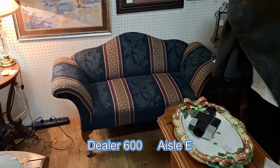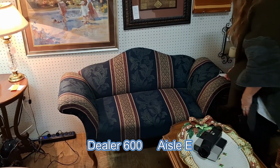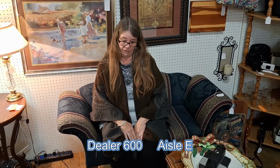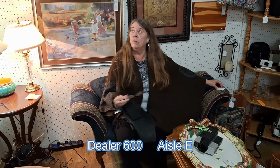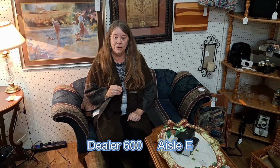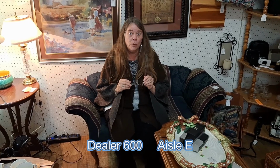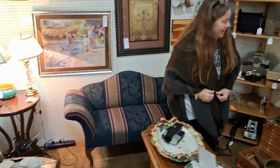Look at this. $75 for this cute little love seat. And it's comfy too, might add. So this is, again, vendor 600, and we're right here on the end of E. This would be a perfect place to have a little coffee or some donuts. Kind of hungry. Well, let's go look around.